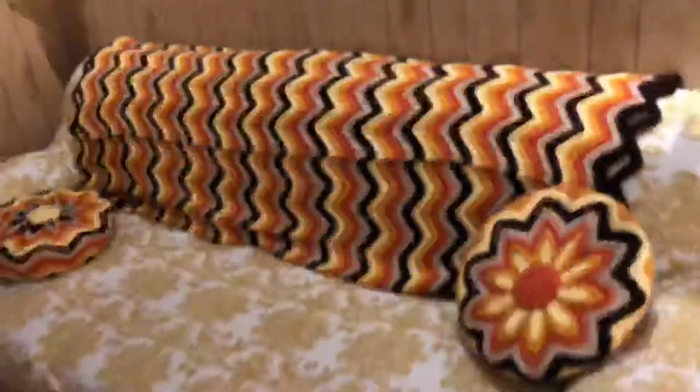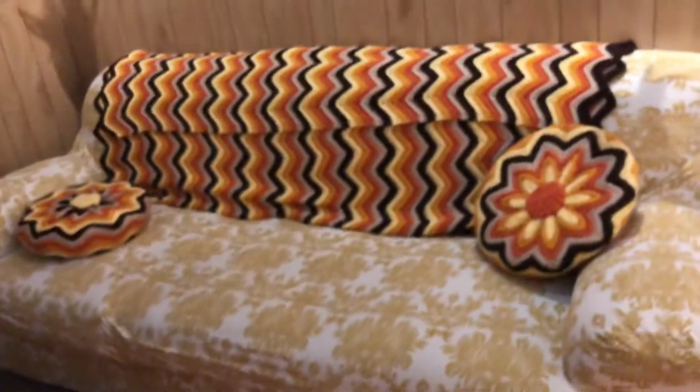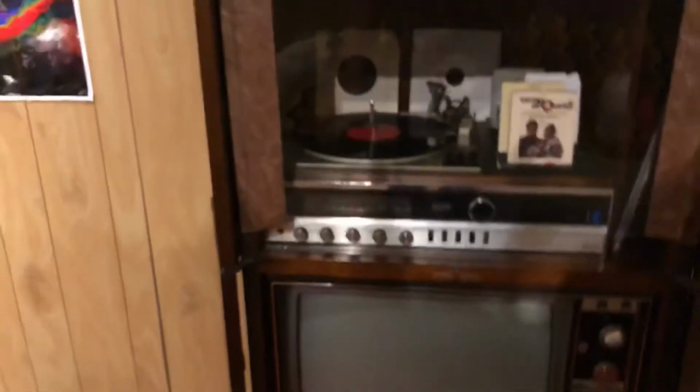Well, this is what video games looked like back then. The old Atari. They really pumped the music loud in here. Look, it's a couch from the 70s. And a big shag carpet that I almost tripped on. There's a TV and a record player. 8 tracks. For those who remember 8-track.